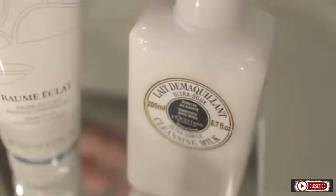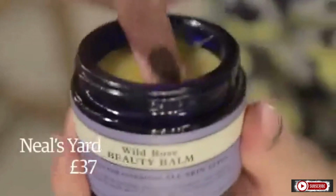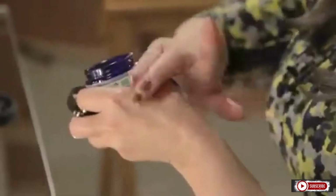The same applies to moisturisers, so you probably want to opt for something a bit richer. Neal's Yard have just brought out this new product, which is the Wild Rose Beauty Balm, and it's just so rich. It's like a lip balm. It's really, really solid. It melts on contact with the skin.